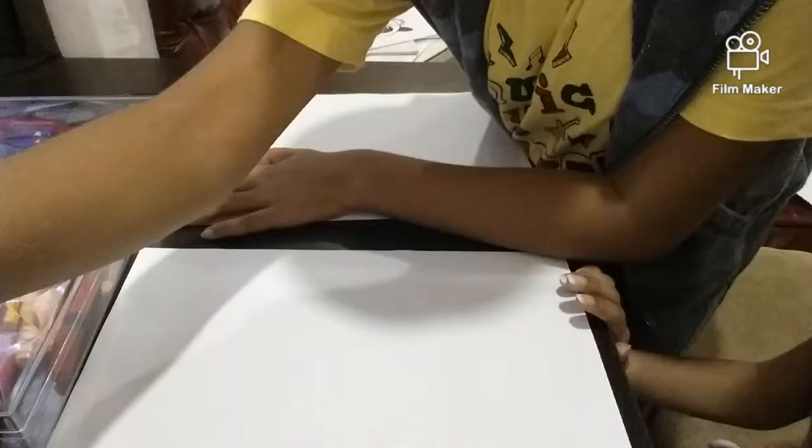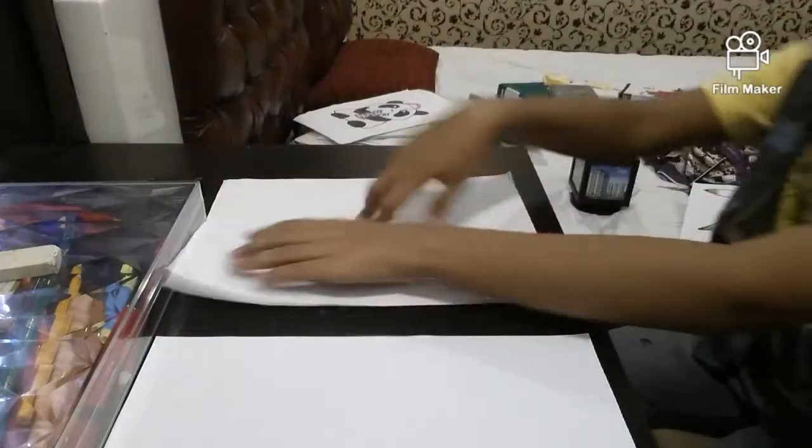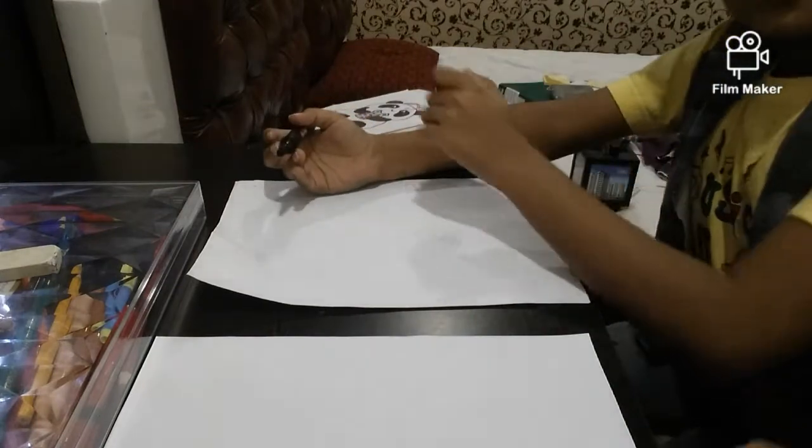We have to draw the Pikachu by ourselves. Let's try. Okay, guys. We are going to draw. How does Pikachu look? I wonder.